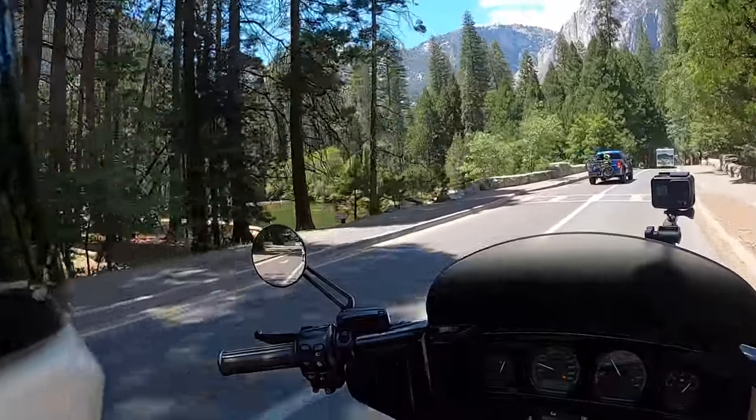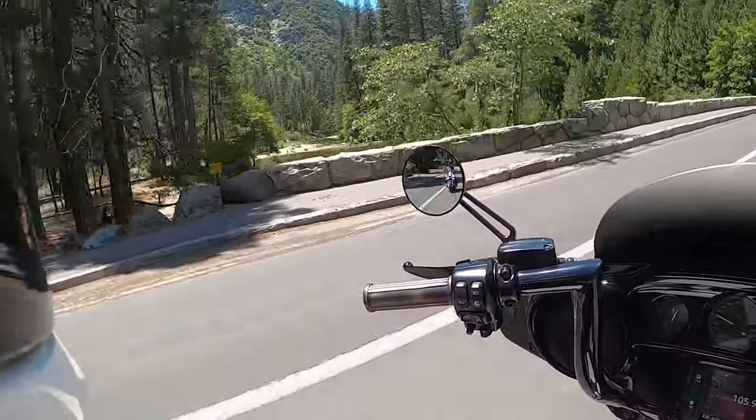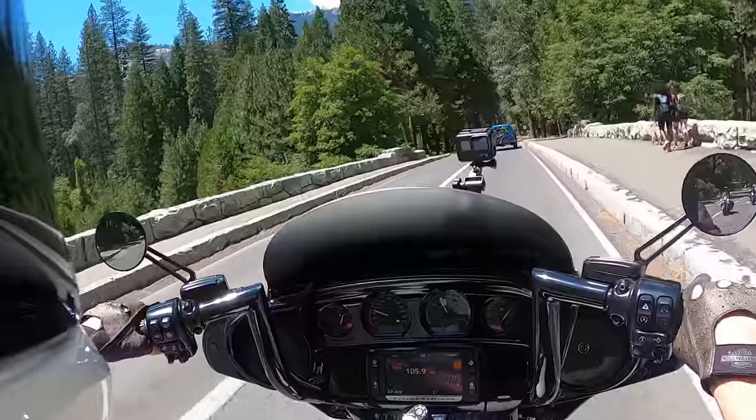Our hydration vests were drying up and we were starting to get hot again. Andrew said he wanted to go for a dip in the river.